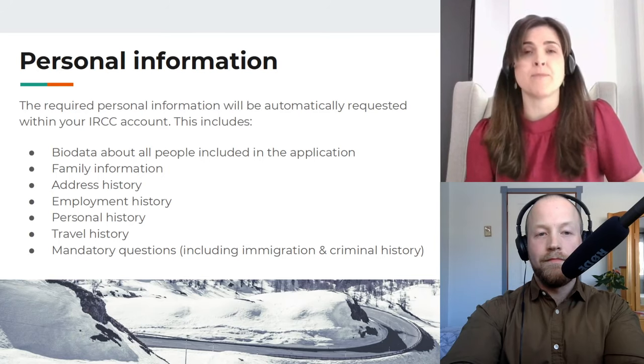Right, because also in there, if it's not your study or your education, just so you know, they are going to ask for things like military history, or if you did government positions or any organization. So you're going to put those in the personal history section as well.